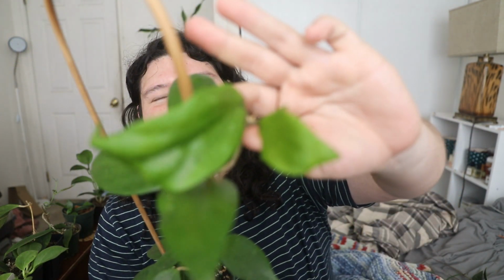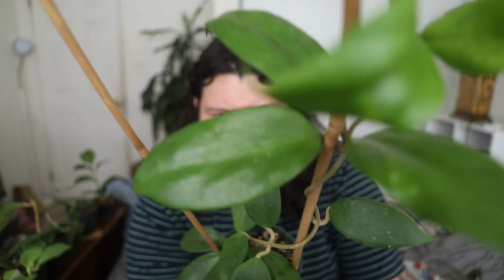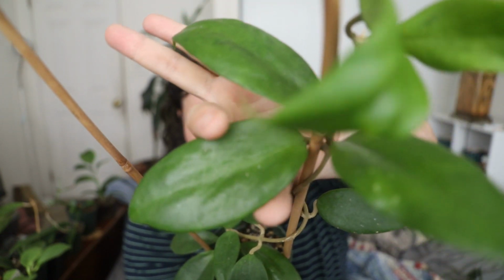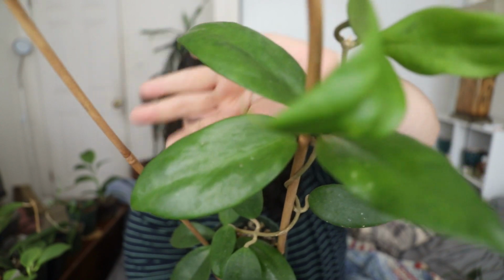But look at this Hoya. Oh god, it's beautiful. The leaves are just so weird and unique when they're coming out, and then as they get older, they just get like this. See, nice and thick, slightly glossy. They look kind of like you guys, it's just a beautiful Hoya. But it's just a beautiful plant.